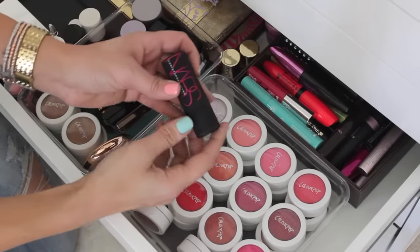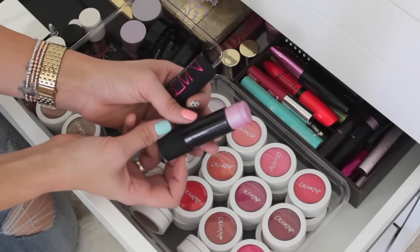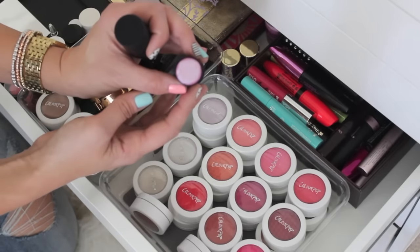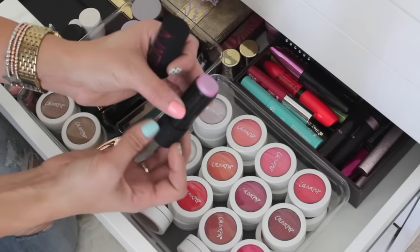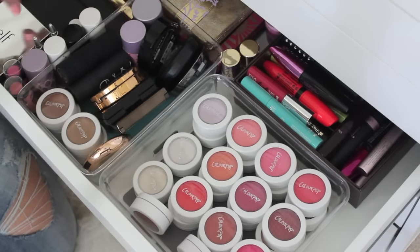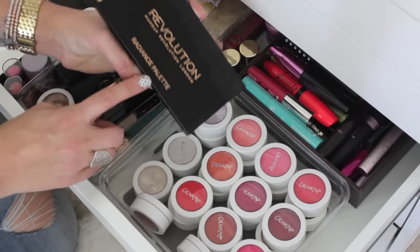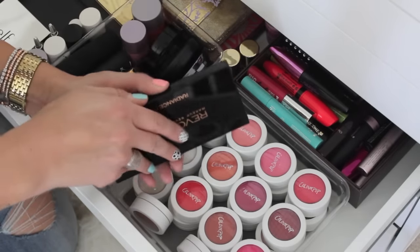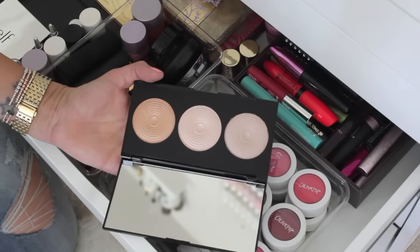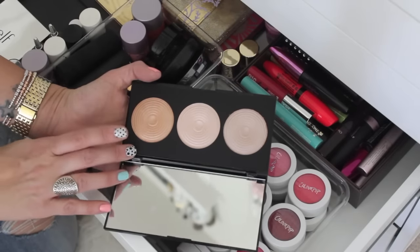And then I have this NARS Violet Atom. This is one of the multiples. I guess this would be considered a highlighter blush. I don't know. But it's a really cool, iridescent violet color. It's really neat. I don't use it enough, but it's really neat. And I think this is the only other highlighter that's in here. The Makeup Revolution Radiance Palette. This is so pretty. This is very comparable to the Hourglass Ambient Lighting Palette. So if you've been wanting to try that, you can try this.